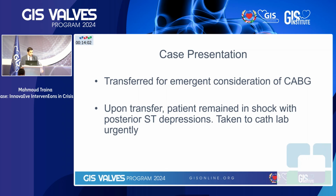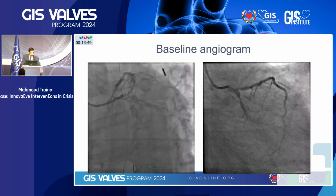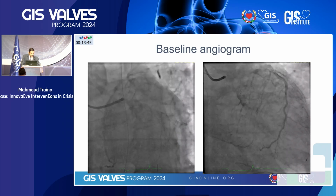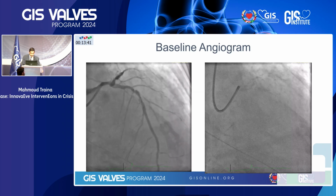However, he came pretty late at night. Upon transfer, he remained in shock, needed a balloon pump, and had posterior ST depressions, and so he was taken to the cath lab urgently. So this is the baseline angiogram after putting in the balloon pump. As you can see, just a heavily calcified circ, occluded, some minimal flow distally. You can see collaterals to the right.